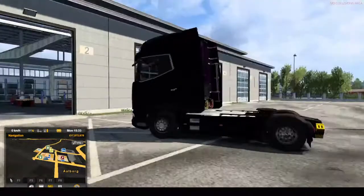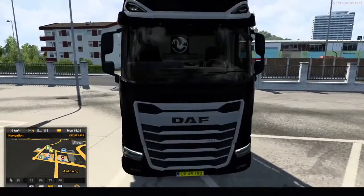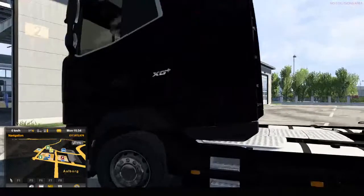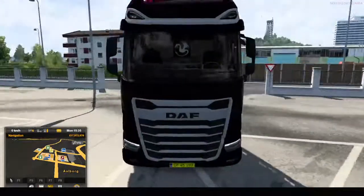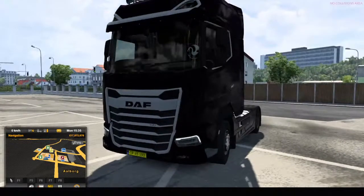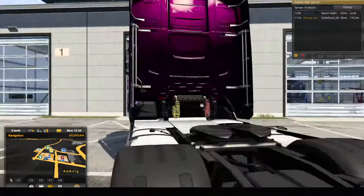Right, I am now in Aalborg with my truck. 530 horsepower, XG model. Yep, this is a brand new one by DAF. There's a few niggles with it, for example that shadow there. There's that gap there. As you can see, there's no gap there, but there's a gap in the shadow there. So that's something that they'll probably need to address.